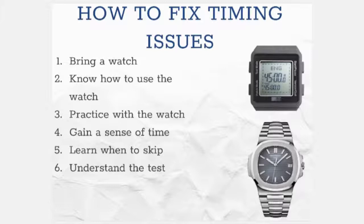So I highly recommend that if you have a timing issue, and just practicing under the time conditions, using your watch or your timer, knowing how to use it, and then just generally gaining a sense of time in your preparations, not just ignoring it, because that's a recipe for disaster. And then also learning when to skip questions. Maybe I spent too much time on this, I should move on. And understanding the structure of the exam, that really helps with your timing if you're having a problem with that.